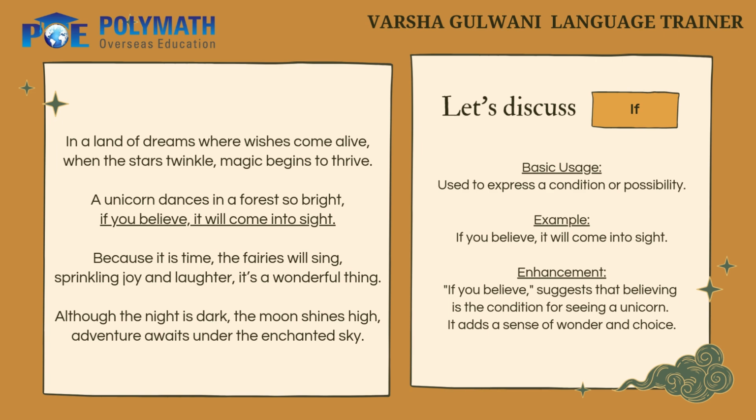Now, let's talk about the magical word "if" from our poem. If you believe, it will come into sight. This line uses "if" to show a condition, something that must happen first before something else can happen. Basic usage: "if" is used to express a condition or a possibility. Enhancement: "if you believe" suggests that believing is the key to seeing the unicorn.